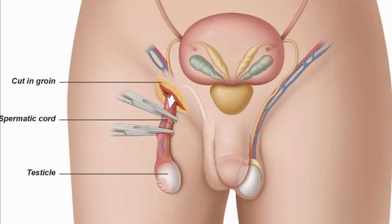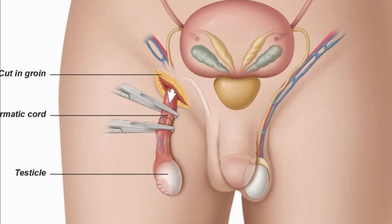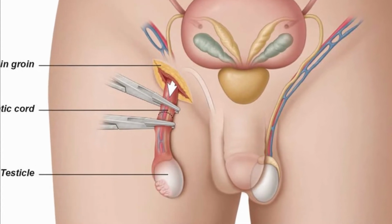Removing a male testis becomes a very stressful thing, which is what we talk about today. Many of our colleagues and friends have been under a very stressful situation. Whatever happens in the testis, we are very fearful to attend a doctor because he might advise to remove the testis. We fear about it.